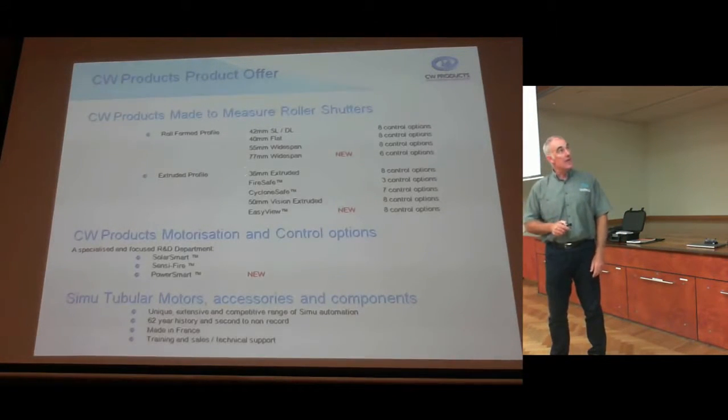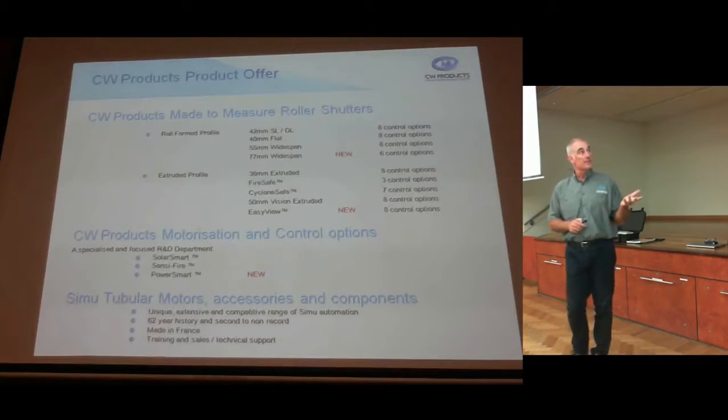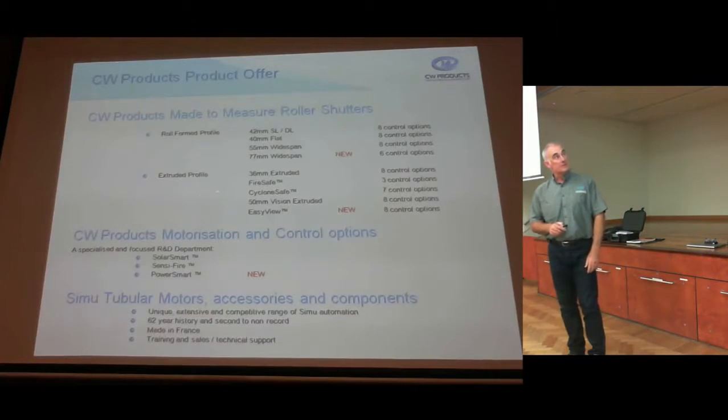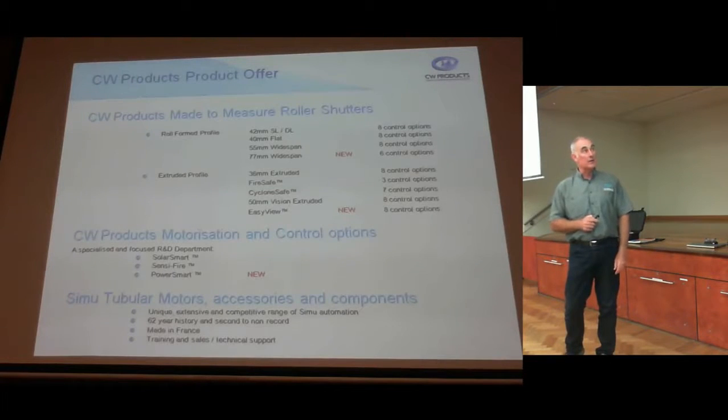We then also have our extruded profile. That is one that we have extruded for us. We don't have an extruder. Our 36mm profile is our Firesafe profile. It is also our Cyclone Safe profile. It's a very versatile profile and widely used for a whole range of different uses.